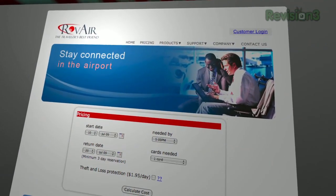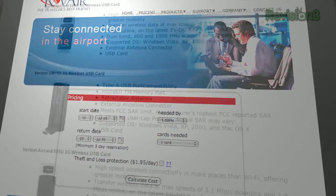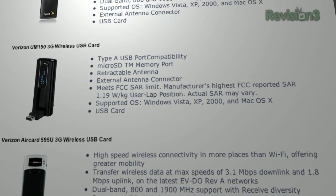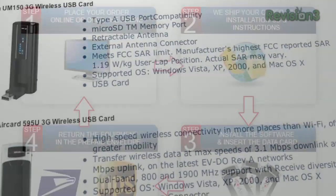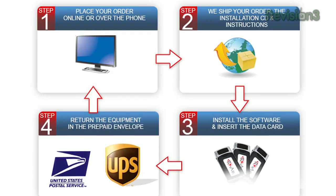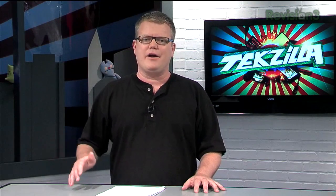However, you can rent an EVDO modem, like from a company called Rovair. They have pricing that starts around $9.60 a day, plus a $24 shipping fee, and that price drops as you rent the modem for longer periods of time. The only problem is that you'll need a US credit card to make the reservation, and they put a hold on the credit card for the estimated amount plus $75. It's a lot like renting a car. Almost exactly like renting a car.